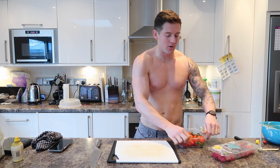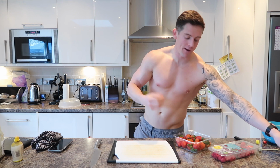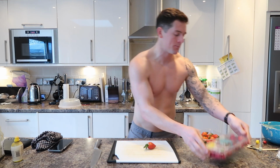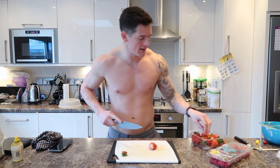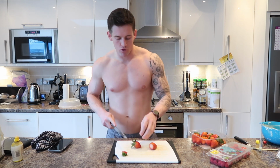Okay, next up, it is time to make the sauce to go in the middle, and this couldn't be simpler. I feel like this really complements the sweetness of the white chocolate. We're going to be using strawberries and raspberries today, partly because they're reduced in Waitrose. Ooh, Waitrose! Basically, all you're going to do, first of all, cut the tops off your strawberries.